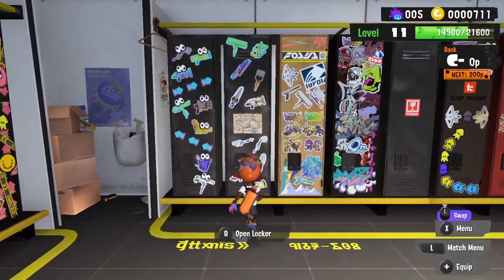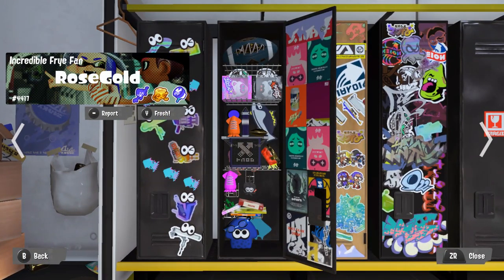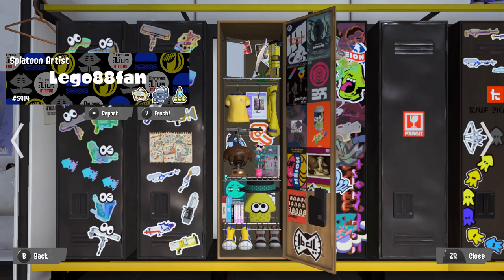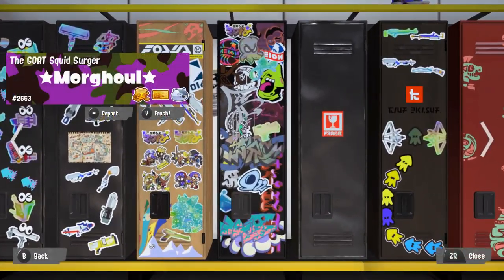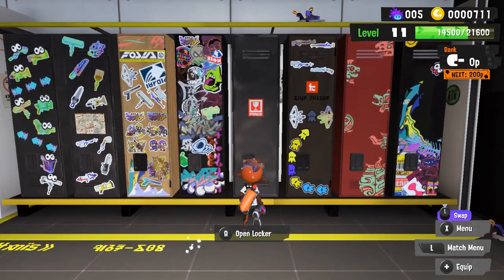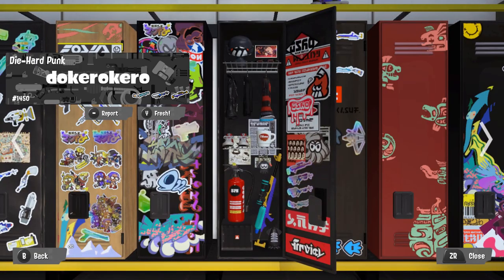Oh, well, it's pretty nice. I have to learn how to do some of these designs, but yeah, how they have everything set up looks pretty nice. Lego 88 fan. My sister's, well, me and my sister are huge Lego fans, but I didn't realize how big of a Lego fan she was. Oh, that's nice.